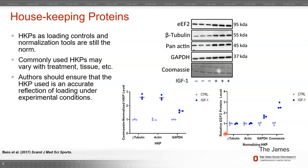And if you were to use that to normalize as opposed to total protein, you go from having no effect of IGF on EEF2 expression to potentially a 3-fold increase in EEF2 expression relative to a Coomassie stained gel. And so it's important to validate that the protein that you're going to use is actually remaining steady, or to accommodate for the differences that you're going to be using it for, so that the data is accurate.